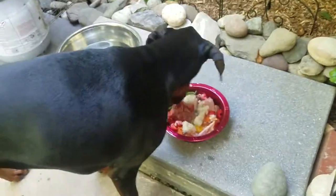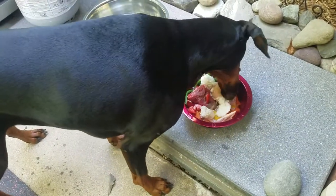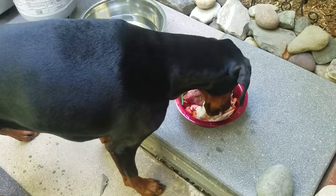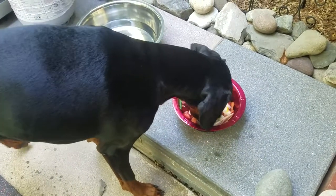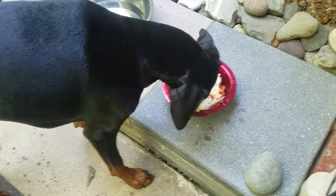Oh, there you go. The other thing that I really like about this is it takes him a while to eat. He always seems to pick out the chicken first. That's his favorite. Nope, but nope. Says I got rice this morning. How cool.